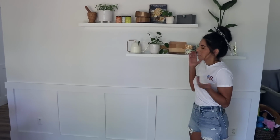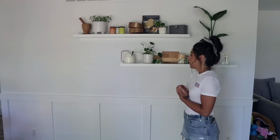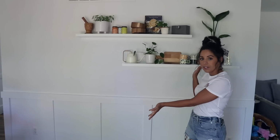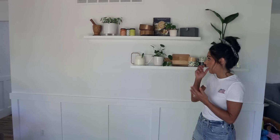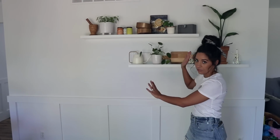I didn't do wood floating shelves just because, I don't know, I did a wood floating shelf by the entryway, and I just thought white looked nice. I really, really like the way it turned out. So that is my floating shelf area, and I'll probably be changing things out on these shelves all the time. I also love that we did them kind of off center from each other.